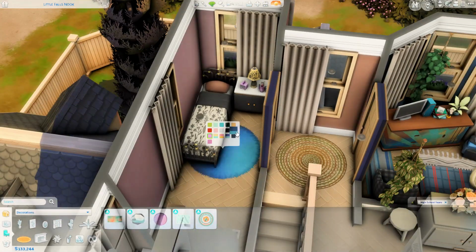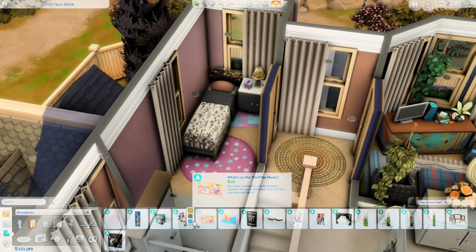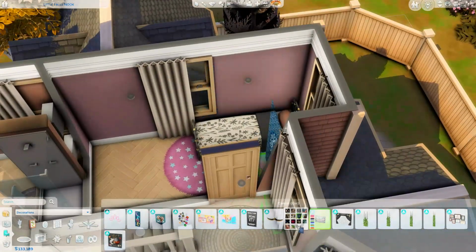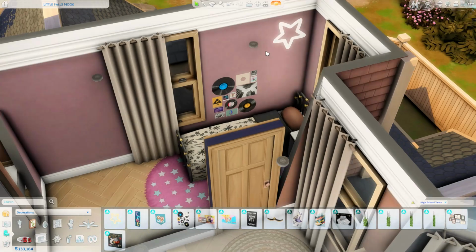I use a lot of items from the high school years pack, of course, because why would I not in a teen room? But I think I'm going to start wrapping up here, because this is the last room of the house. I do the bathrooms off camera because they're very boring.